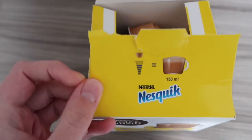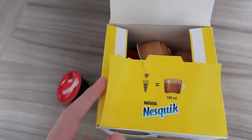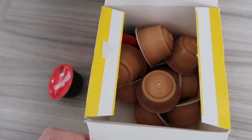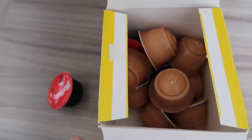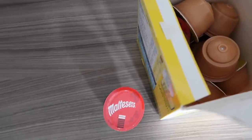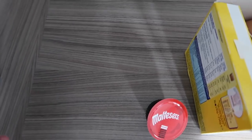If you haven't tried the Nesquik before, this is childhood memories. I used to drink Nesquik as a child all the time, but haven't done in a long time, say no more. So yeah, these are a nice childhood fix. They're really good. And the Maltesers, they're quite nice too. I wouldn't say they're overly Malteser-ish, but they do the job. So I think this morning I'm going to have one of these Malteser capsules.